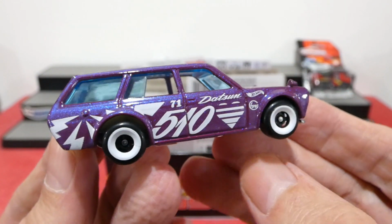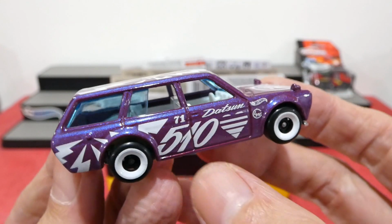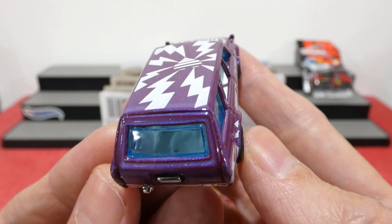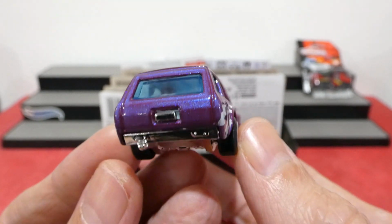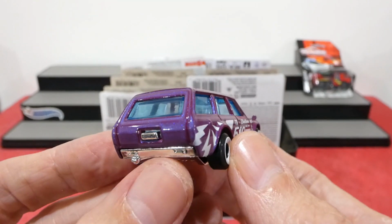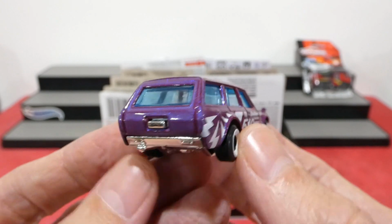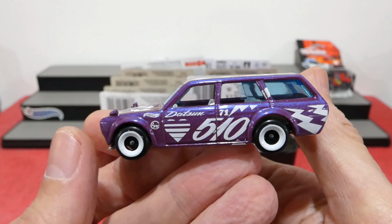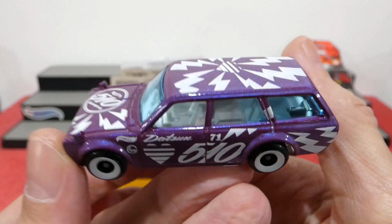It has the heart on the side there, 510, number 71 there, Datsun, very, very cool. No horrible post in the back. Love that. It's got the little tab which turns into like a license plate area, and it's got the chrome bumper and a chrome exhaust tip. And the same livery on the opposite side. That is really, really nice.